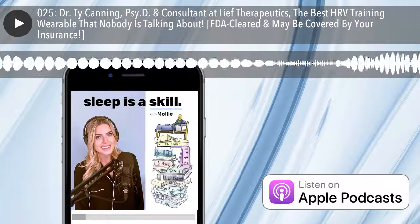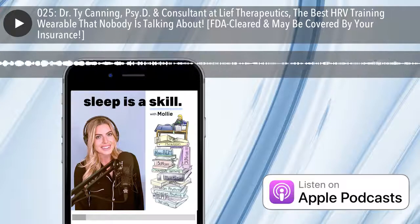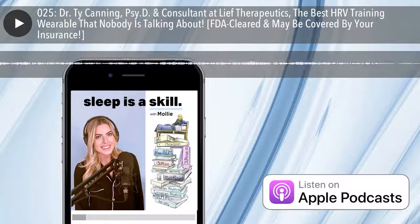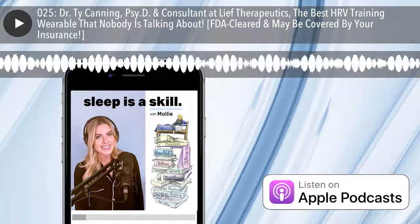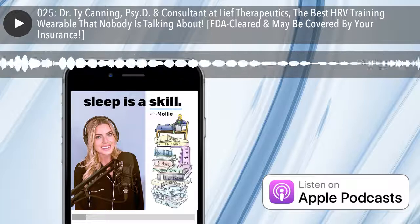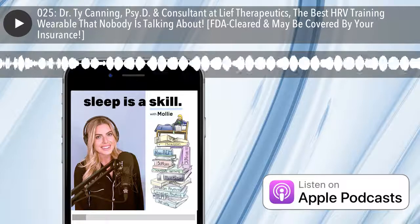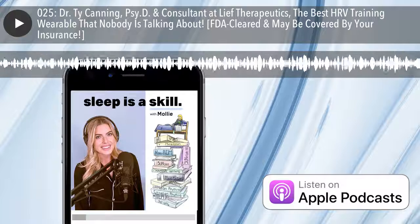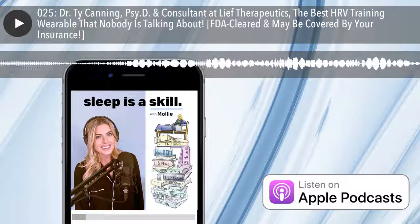And then when we don't sleep well, it ends up sort of reinforcing the cycle. So contrary to that, if you are feeling safe and secure and relaxed, you're going to have a high HRV and you're going to end up sleeping better. So with Lief and with this as a biofeedback device, you can directly intervene to improve your HRV and therefore lower your stress and therefore improve your sleep.